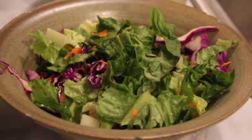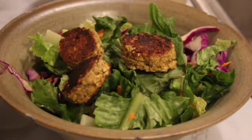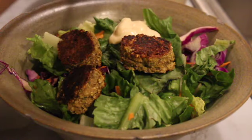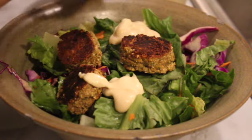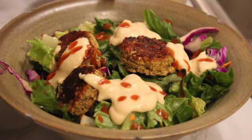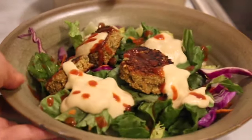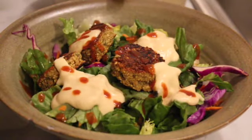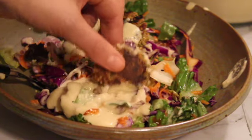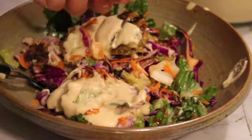And then I had this really super smooth hummus that my husband made in the blender. And then I just made a vinaigrette, just a really simple oil, vinegar, spices vinaigrette, and tossed the salad in that. And then I just topped it with some hummus and some sriracha, and that was it. That was dinner. We just kept it nice and simple. We were still pretty stuffed.